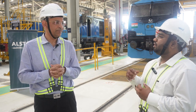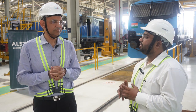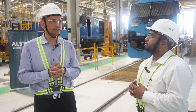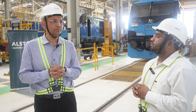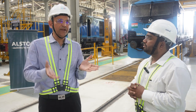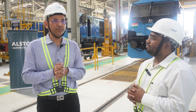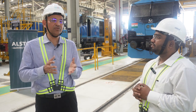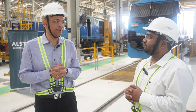Indian Railway is keeping an eye on high-speed trains, like the bullet train. So are you also planning to manufacture those trains? No, well, we have bullet train projects. We supply TGV trains in France. It depends on the kind of opportunity. We are open to all the opportunities, including high-speed trains also.